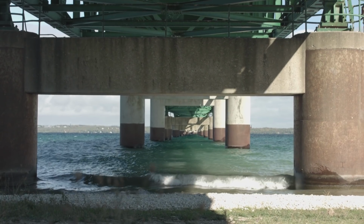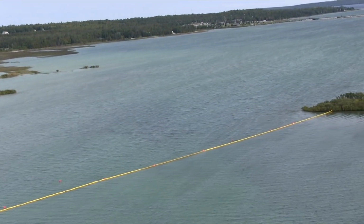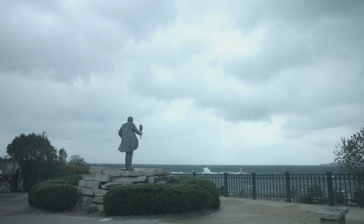The waves, if you get waves greater than a foot, booms don't work. If you get water depths greater than 50 feet, you can't anchor the booms. 9 months of the year, you're going to have waves at least 1 to 3 feet, if not 5 to 7, and you're going to have ice cover. What happens in ice cover? Nothing, right? No one knows. We've never had a spill under ice cover.